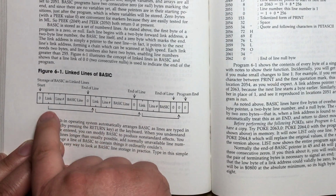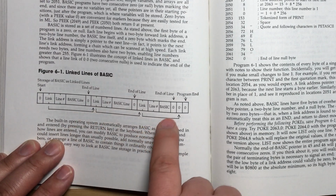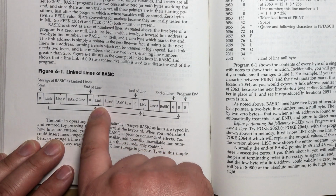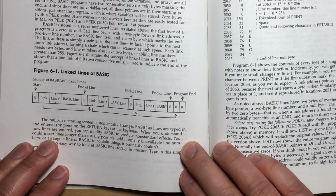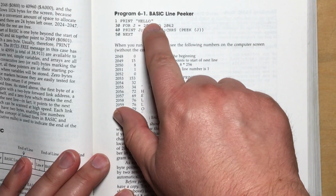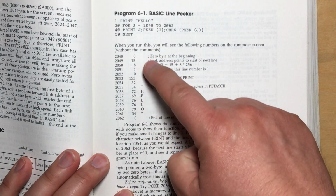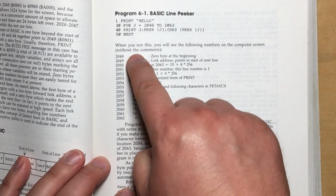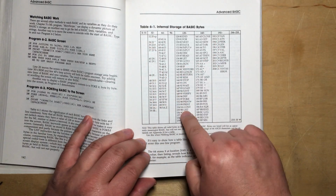If that's the end of the program, then the link is set to the next line, and then there's actually 2 more zeros at the end. If the link is 00, then that means it's the end of the program. So that's pretty fascinating. It gets into a good explanation. For example, here's a little program that says print hello, and so on, and then he writes a little program that scans that first line and shows the decimal representation of it in memory. Oh, and here's all those codes all together.